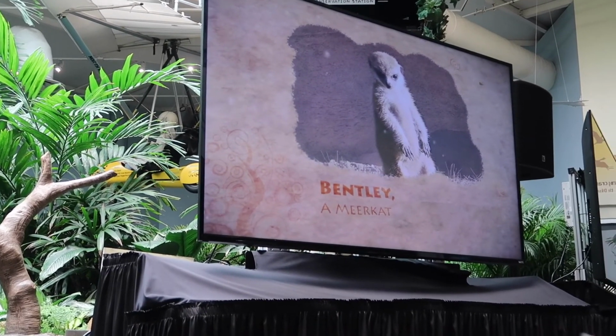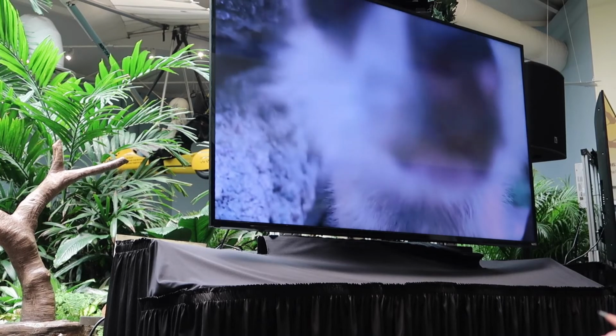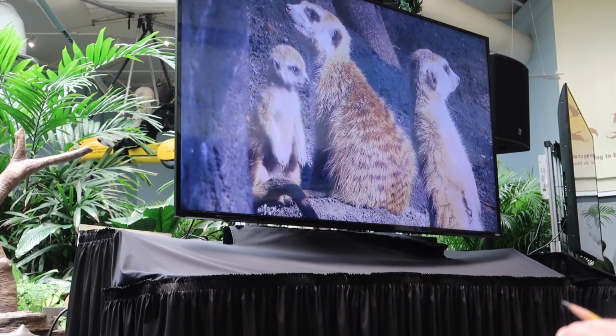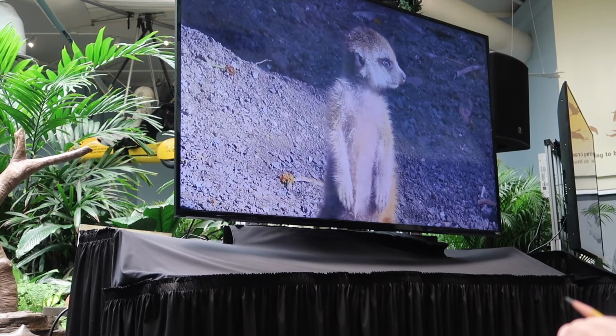Meet Becky, a meerkat. After a month of growing, Bentley was big enough to emerge from the tunnels to meet the world. You can be on the lookout for Bentley when visiting the Gorilla Falls Exploration Trail. He'll be looking for you.